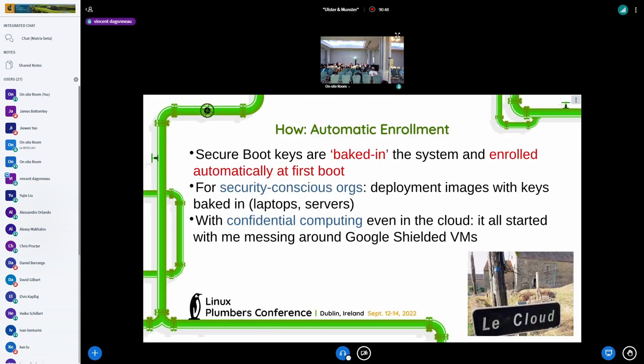So, the solution I came up with was automatic enrollment. Basically, Secure Boot keys and variables would be baked in your system. For example, if you have a deployment image that you deploy everywhere, you would bake your keys in the system, and then they would be enrolled at the first boot. So you would have your keys in the image, you deploy your image, and at first boot, it locks up the physical device.